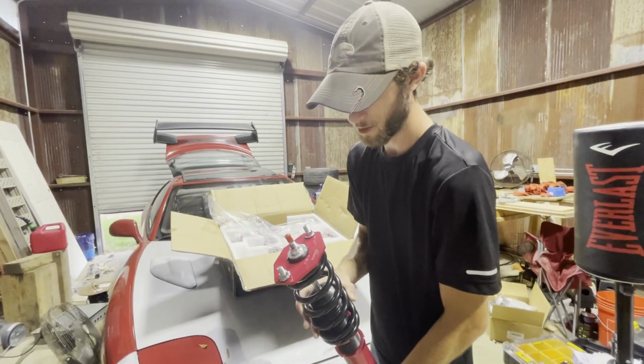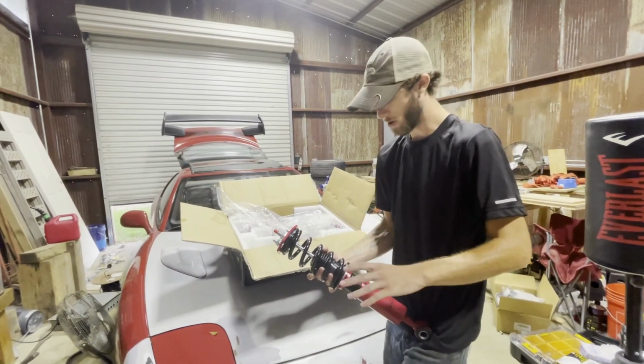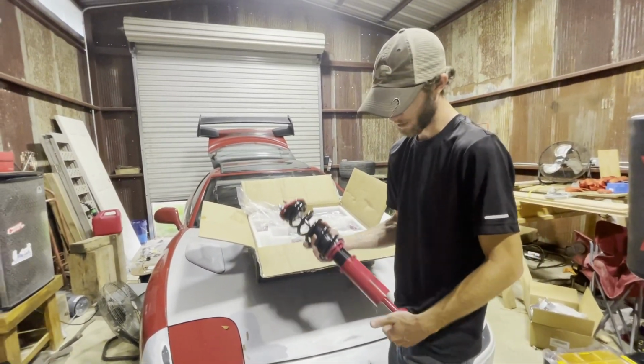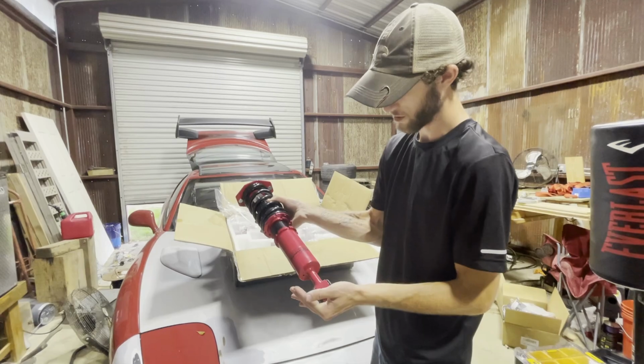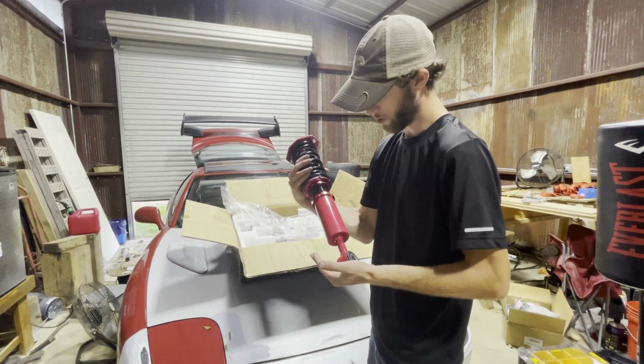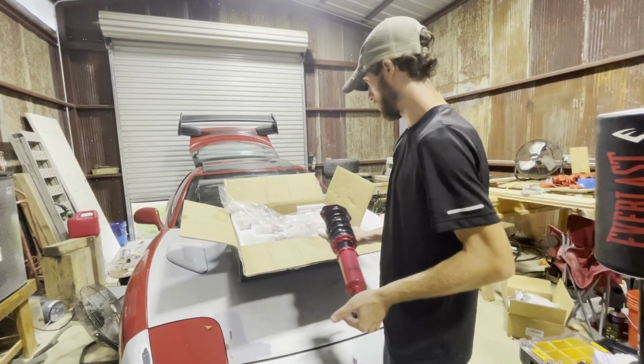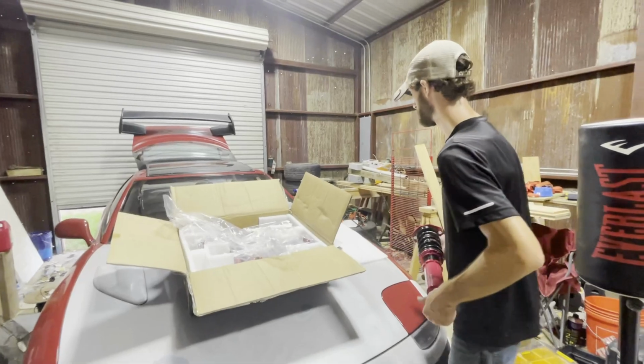So there's your damper up top. I think that's exactly what that is. I don't know a lot about damping and all that, but I'm going to learn, so you guys just bear with me. But here is one of the coilovers. Let's see, does it say if it's for front and rear, or does it matter? I don't know, we'll find that out. Anyway, let's go ahead and open the rest of them and get them out.